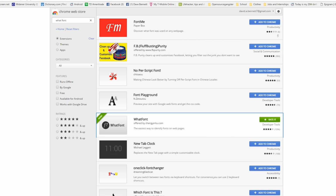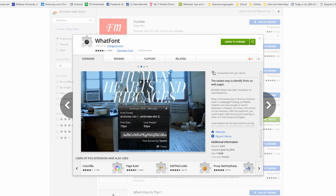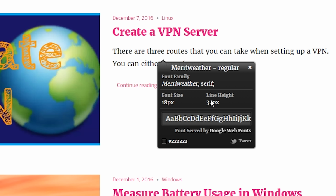Alright, now this next extension is definitely going to appeal to any bloggers out there. It's called What Font. Now, I have for some reason gotten into fonts and different types of fonts. When redesigning my website, I was thinking about what font to use, and What Font really helped me with that. So What Font will tell you what font any website is using. So if I click the icon and then go down here, it tells me I'm using Merriweather, it tells me the details, the font size, line height, everything. And by the way, I really like the Merriweather font. I use it all over my whole entire website because it is so readable and it looks really good.